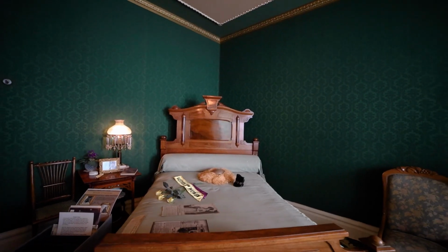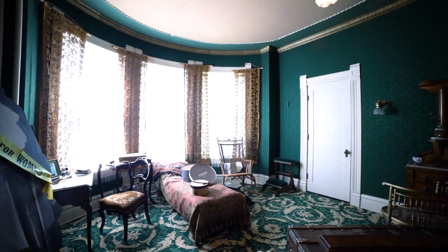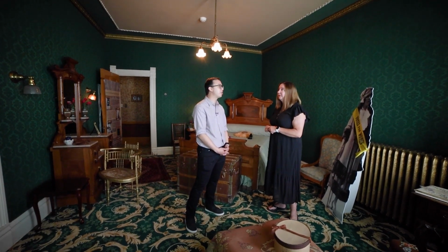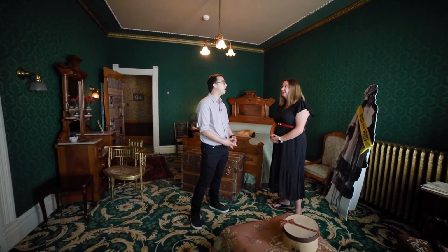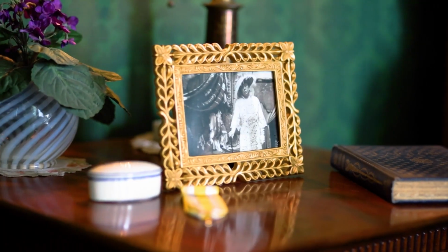So this was Margaret's bedroom. Yes. Wow, the wallpaper's amazing. I'm assuming that's not original. Not original to Margaret's time, but after a lot of studies, including photographs from 1910, she did have this damask wallpaper on in what we believe is her favorite color.